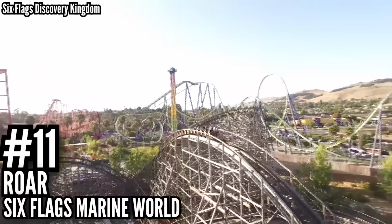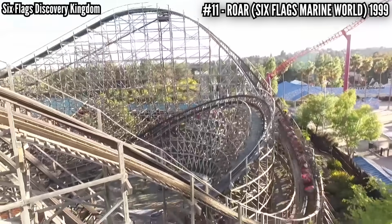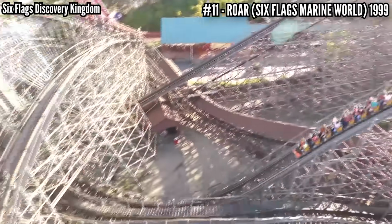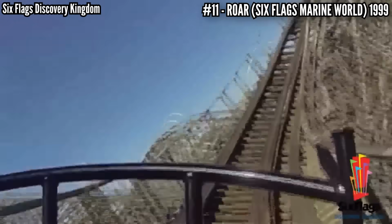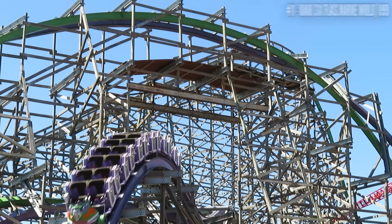Number 11. Roar at Six Flags Marine World. We already saw Roadrunner Express, and here is their big new addition for 1999, a GCI wooden twister. 95 feet tall, 3,300 feet of track, just a twisted mess of turns and laterals. It was a popular coaster up to the day it shut down in 2015, RMC coming in and turning this into the Joker.